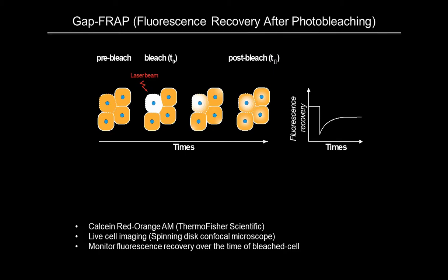This means that if the cells are able to communicate between each other, the recovery will come from the connected cells that are able to communicate. But if the cells are not able to communicate, then you have no recovery at all. So this will give you a sort of spectrum on the right. We can measure the fluorescence recovery over time of the bleached cells. And it is important to notice that this is live cell imaging, and we perform this on the spinning disk confocal microscopy.